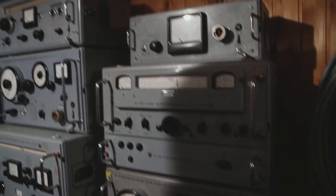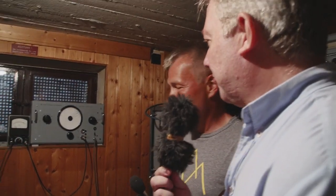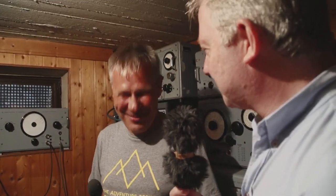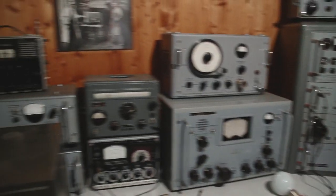The other nice thing about this room is you've given it a kind of, if you pardon what I say, a Radio Shack feel about it. You know, we're underground here, but we've got wooden panels on the walls and it's a very cozy feel, isn't it? Nice desk, so I could see you sitting here looking at all these needles flicking away. Exactly. It's really nice to work here and to repair this equipment.